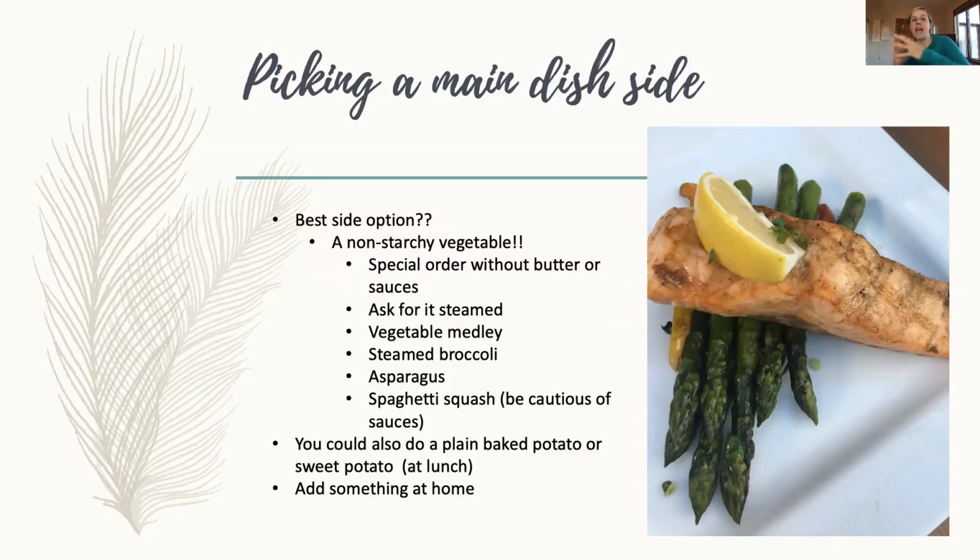Picking a side for your main dish. If it's dinner time, I'm going to be picking a non-starchy vegetable, and I'm also going to special order and ask for it without any butter or sauces on it. A lot of times restaurants will cook them in lots and lots of butter and they'll come out soaked in it. So I'll ask for it without that. Steamed broccoli is good, asparagus. I've even seen spaghetti squash. Just be careful if they put a sauce on it, to ask for the sauce on the side.